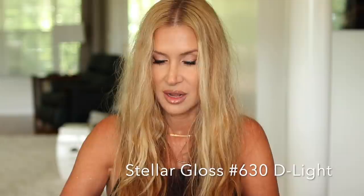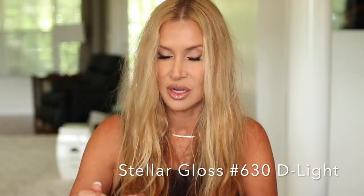That just happens very easily with me. But they both have that balmy, beautiful texture. Not too sticky, but really lip hugging. And then the one I have on today, which is easier to see, is number 630. And this is a nude color. And it is so pretty. I'll put some more on.